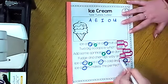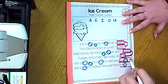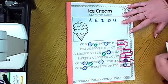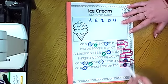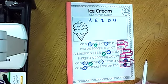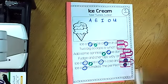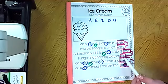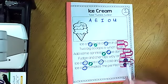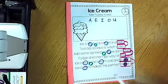Ooh, you're right. Now, if you'll notice, first grade, this is really cool. Sweet has EE and treat has EA. And I think it's interesting that sweet and treat rhyme, even though they're not spelled the exact same, right? They don't have that same ending like op and top and stop, or ish and wish and dish, because they both follow that two vowels go walking rule.